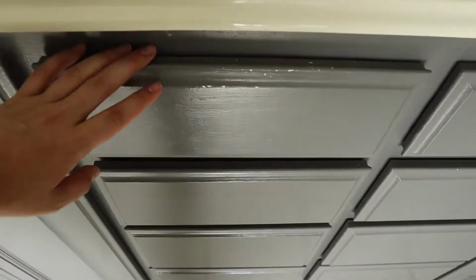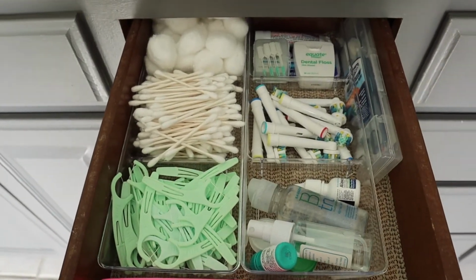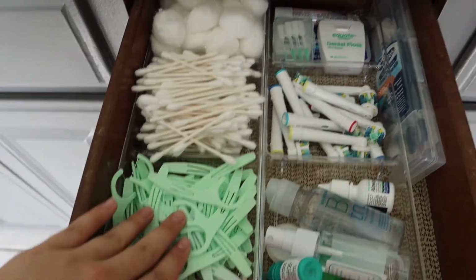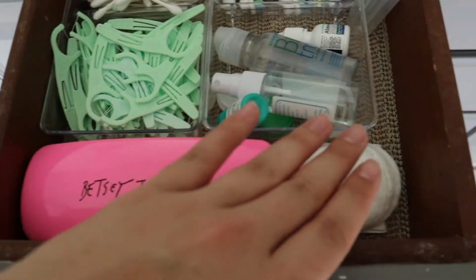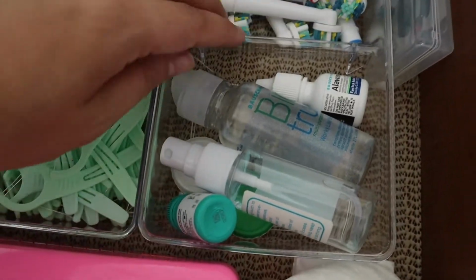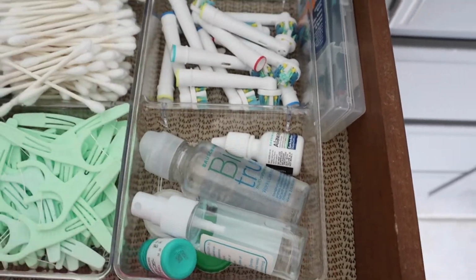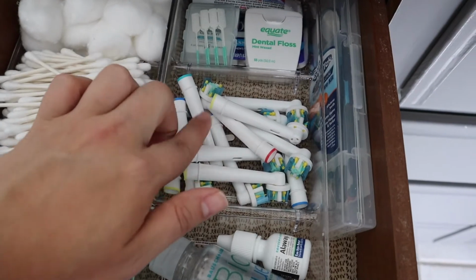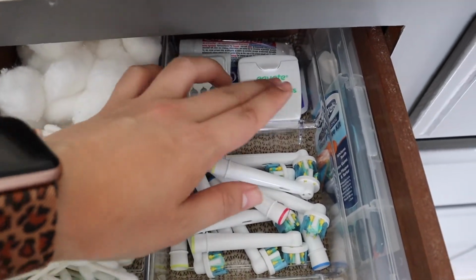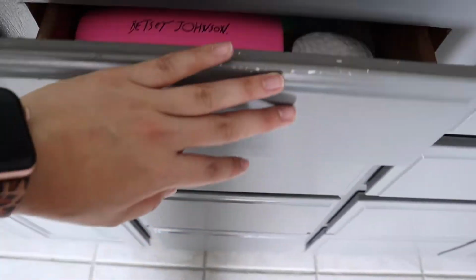And this drawer right here, this is such a big difference. I'm so happy with this drawer. I have cotton balls right here, Q-tips, little flossers, my glasses case, some little cotton rounds. I put contact lens solution, lens cleaner, contact lens case, and eye drops in here. These are some replacement heads for my toothbrush. And then I just have some whitening strips back here and some dental floss. And then there's an oral care kit right here.